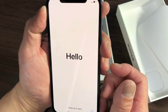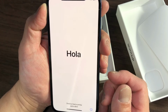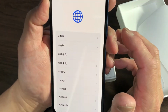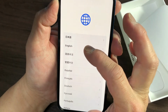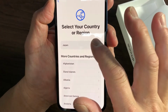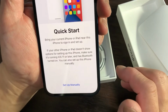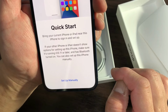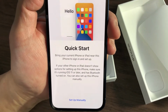Hello. Swipe up. Hola. Okay. Multi-language. I want English. I'm going to set this up. I'm in Japan. To sign in, bring your current iPhone or iPad near this iPhone to sign in and set up. That's interesting. Okay, I'm just going to go ahead and do that.